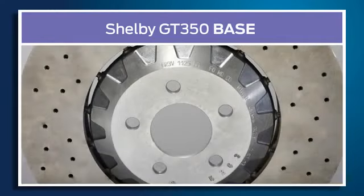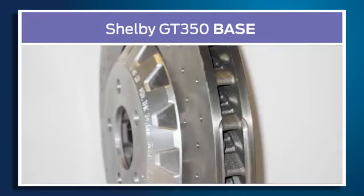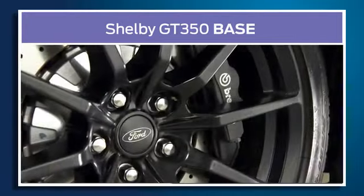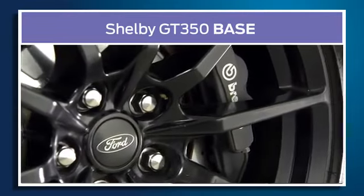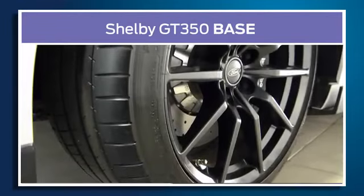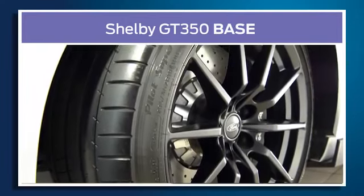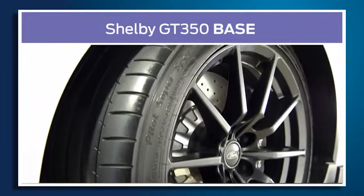Both are a 2-piece design with an aluminum hat in the center surrounded by the iron rotor ring. This design reduces unsprung weight and also heat transfer into the hub and bearing. The front rotors are cross-drilled with directional vanes that direct airflow through and away from the rotor for effective cooling. Front calipers are Brembo 6-piston, and the rears are Brembo 4-piston. Massive stopping power. These 19-inch aluminum wheels come shod with some unique for GT350 Michelin Super Sport high-performance tires.